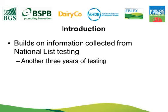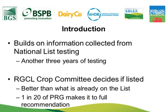What is crucial to know about the recommended list is that it builds on information already collected as part of the national list grass testing, and what we have within the recommended list is an additional 3 years of testing. So the varieties are sown for another 3 years and information is gathered from them. What then happens is the recommended grass and clover list crop committee decides if those varieties are good enough to be listed. And what is crucial there is that it has to be better than what is already on the list. So it can only knock varieties off, which means we don't just keep adding and adding to the list.